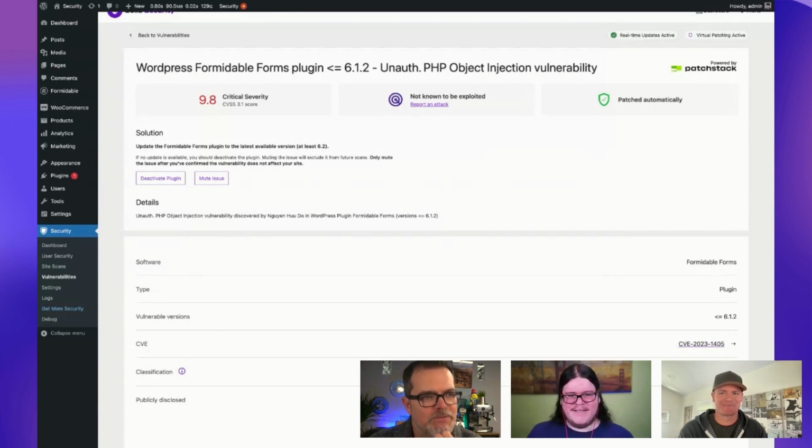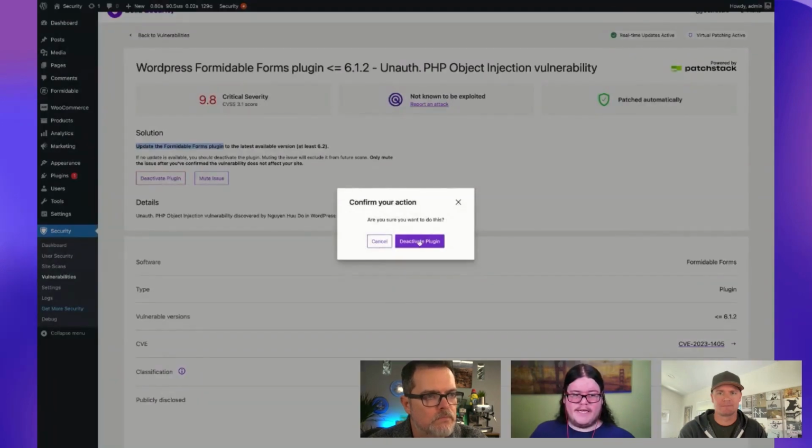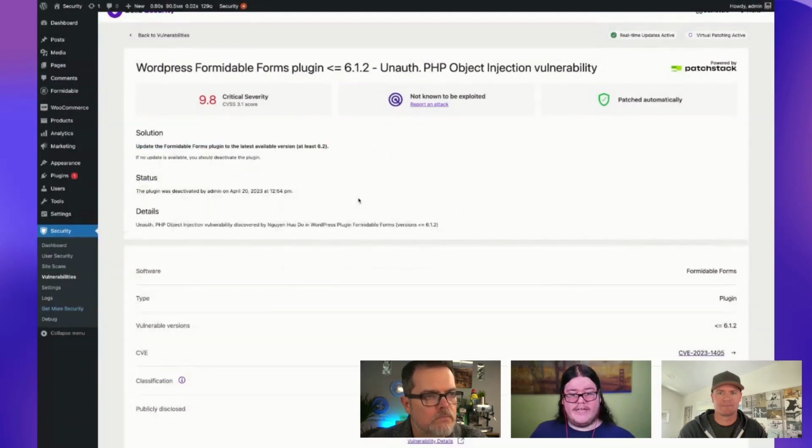Yeah, for sure. Nice. And so you can see here, I'm being told that I should update the Formidable Forms plugin to the latest available version, at least 6.2. It looks like I don't have an update available yet. So if I want to, I get a quick little button here to deactivate the plugin, and I can go ahead and do that. And we now keep track of this.